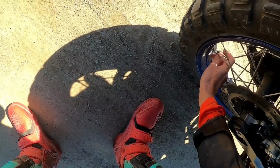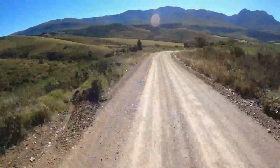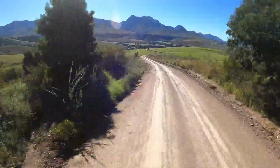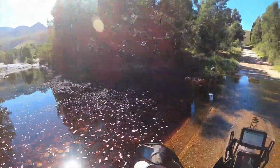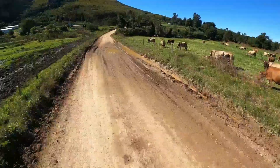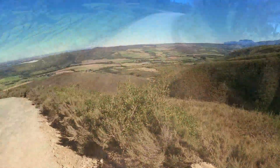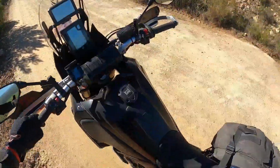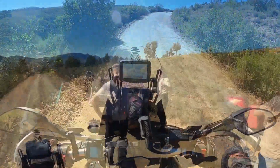I got then to the start of the gravels, so I put my tire pressure down. I normally ride about 2 bar on the gravels. And this is then part of the Seekoeigat Pass, a really special farming area with Jersey cows and fruit and a whole variety of farming. There you can see the Jersey cows. It's 11.3 kilometers long with an altitude variance of 387 meters. This section here had a gradient of 1 in 5 to climb up here. So that was quite fun.